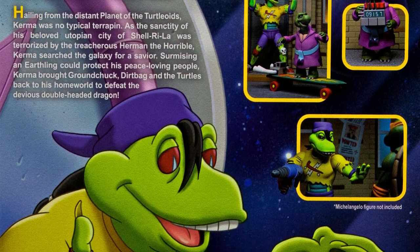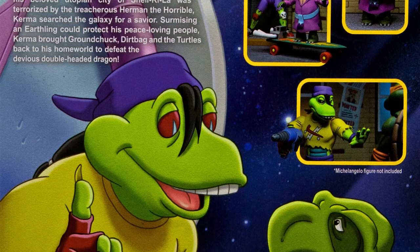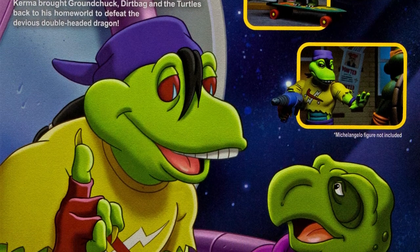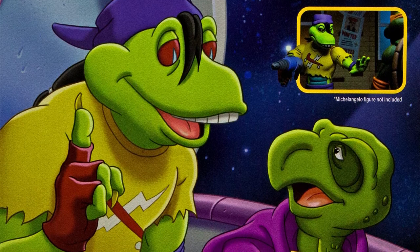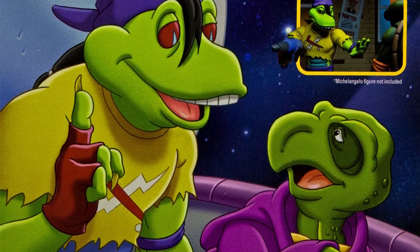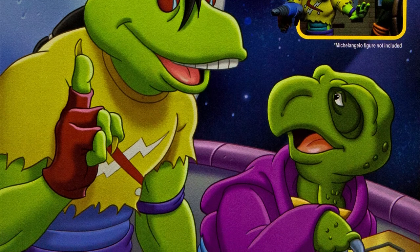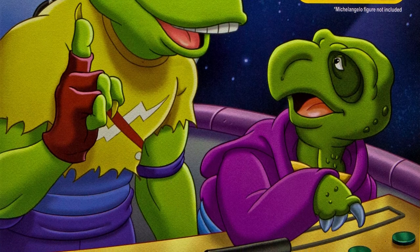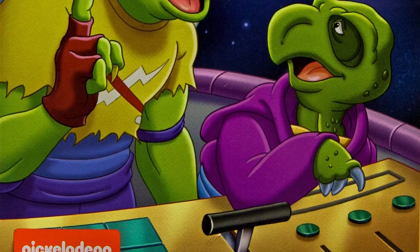X's villainous venture." And for Kerma's bio, it reads, "Hailing from the distant planet of the Turtaloids, Kerma was no typical terrapin, as the sanctity of his beloved utopian city of Shell-Rela was terrorized by the treacherous Herman the Horrible. Kerma searched the galaxy for a savior. Surmising an earthling could protect his peace-loving people, Kerma brought Groundchuck, Dirtbag, and the Turtles back to his homeworld to defeat the devious double-headed dragon."